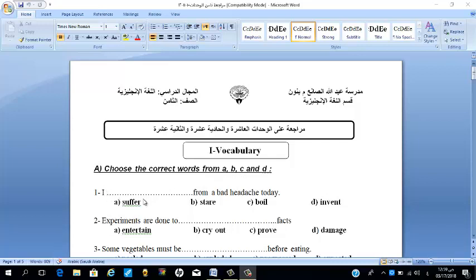Number 1. I blank from a bad headache today. Suffer, stare, boil, invent. So the answer is suffer. Number 2. Experiments are done to blank facts. Entertain, cry out, prove, damage. Experiments are done to prove facts.